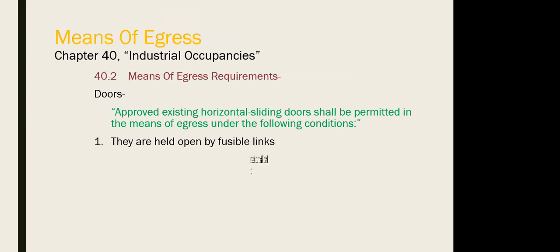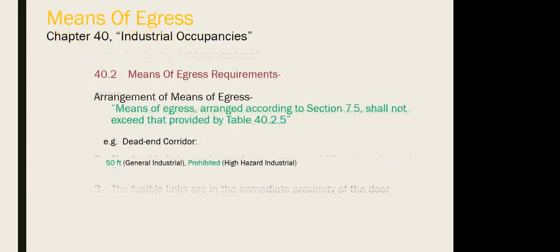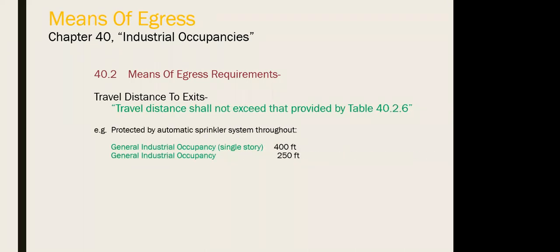For industrial areas, the last part for us for the means of egress: it can be provided with horizontal sliding doors, and it could be permitted if it is opened by a feasible length, and it should not be more than 150 inches above the floor. This is for sliding doors in industrial areas, as means of egress.